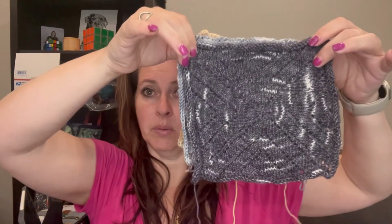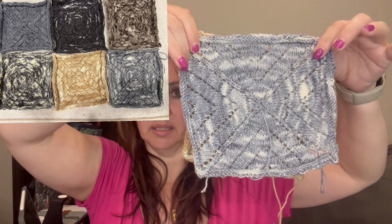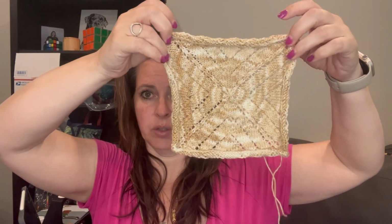I did get a picture of them all laid out together, and I will include that as well. However, it is time to roll the dice, and we're gonna see which project I'm going to work on. That one just makes me think of a sandstorm every time I look at it. So we're gonna roll the dice and see what I'm gonna work on this week.